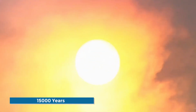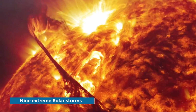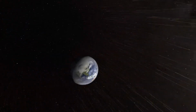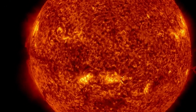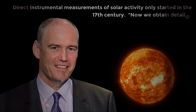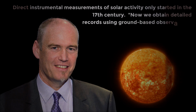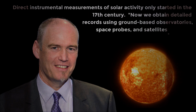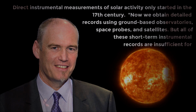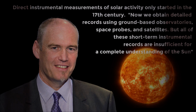During the last 15,000 years, 9 extreme solar storms termed the Miyake events have been identified. The exact nature of the Miyake events remains very poorly understood, as these events have never been observed instrumentally. Professor Bard said that direct instrumental measurements of solar activity only started in the 17th century. He added that now we obtain detailed records using ground-based observatories, space probes, and satellites. But all of these short-term instrumental records are insufficient for a complete understanding of the Sun.